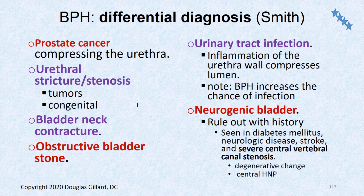Could be urethral constriction or stenosis, especially in kids. Some kids are born with maybe the penile urethra is very stenotic, and you can't get urine out that way. Or maybe there's a tumor inside the penis and it's compressing on the urethra. Maybe a contraction of the bladder neck, or contracture. Maybe the bladder neck is spastic and compresses on that part of the urethra. An obstructive bladder stone can block the opening to the urethra. A urinary tract infection: the bugs can inflame the wall of the urethra, and the inflammation can cause swelling in the wall of the urethra and compress the lumen of the urethra. So that's another possibility.